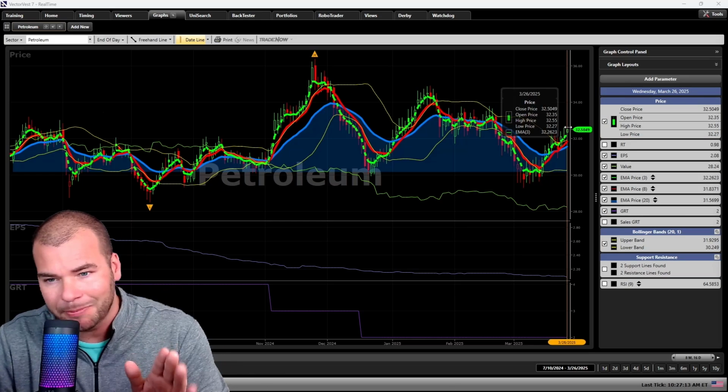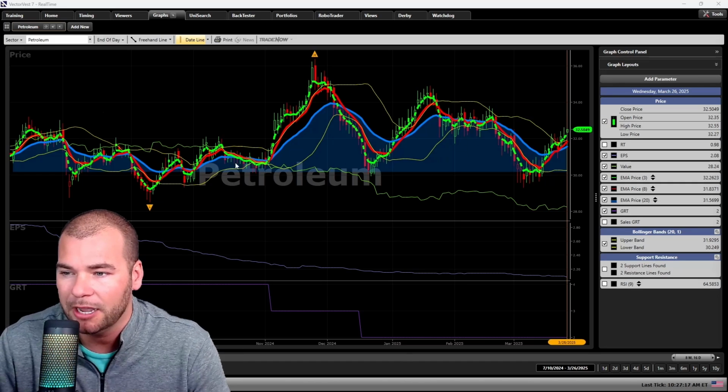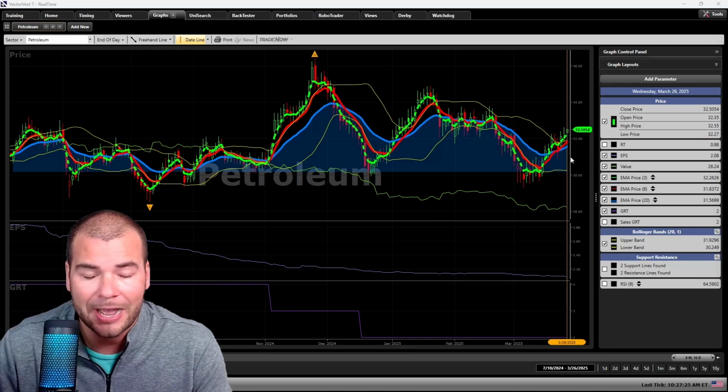Now I'm looking at the space more of a trade, right? Not necessarily an investment. The reason why: this green line here is the valuation of the sector. So you can see the valuation on the decline. On top of that, now the petroleum sector is overvalued because of this.